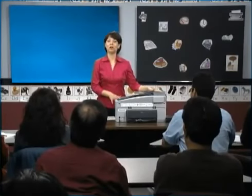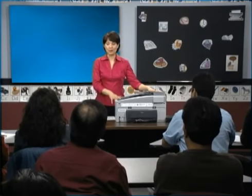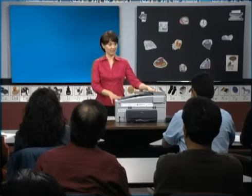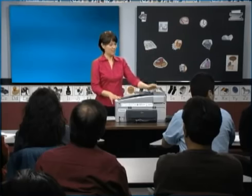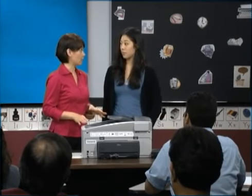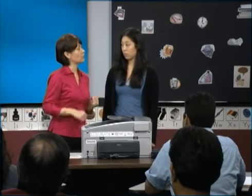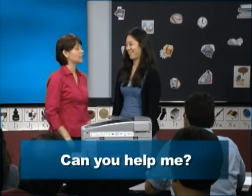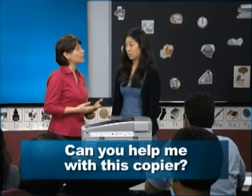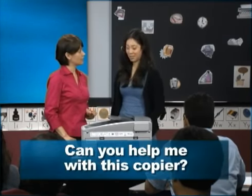This is a small copier. I need a volunteer to come up here and practice some English. Lynn, come on up here. Okay, you want to make a copy. You don't know how to use the copier. Ask me for help. Can you help me? Good. Or you can say, can you help me with this copier? Can you help me with this copier?